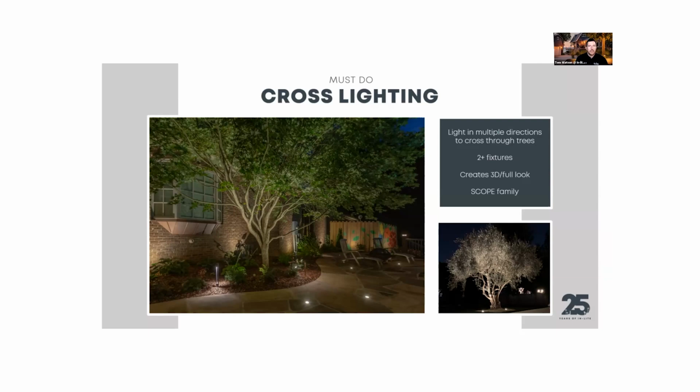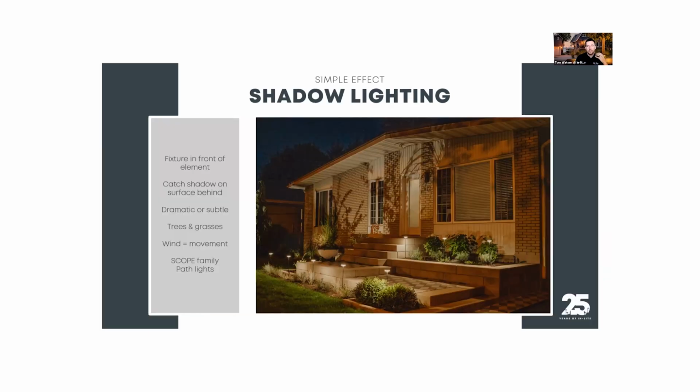And then one other thing I like to talk about is shadow lighting. So with that, when you get into uplighting anything, you walk down the street on a sunny day, you have a shadow chasing you right beside you. So anytime you're using light in a space, you get to use those shadows to your advantage. So fixture placement is key here. And again, just by angling your uplight a little bit to direct that light through the element and cast the shadow onto, in this case, the face of the house here.